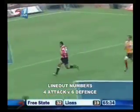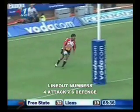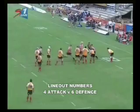Oh, and a strong run. This is going to be try number 2 for the Lions. All good. No, just the line out.